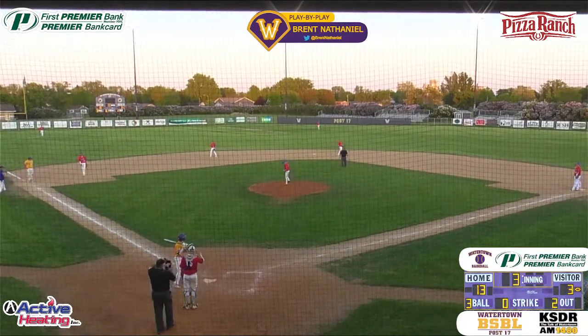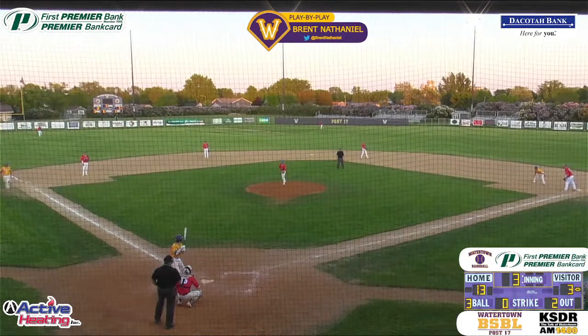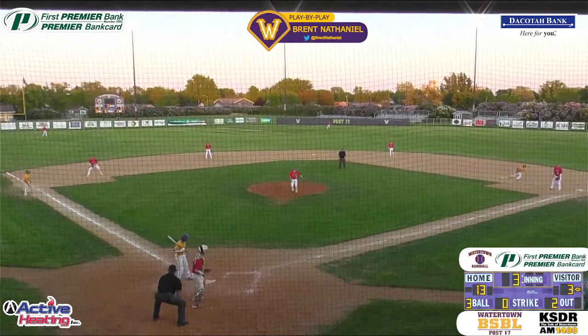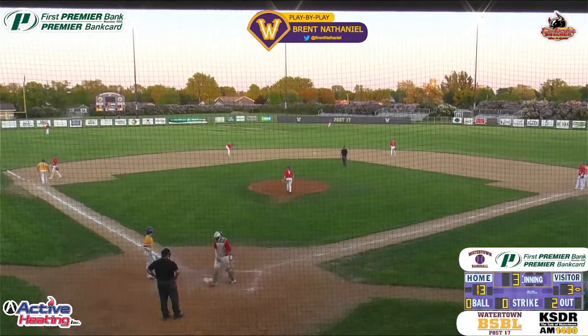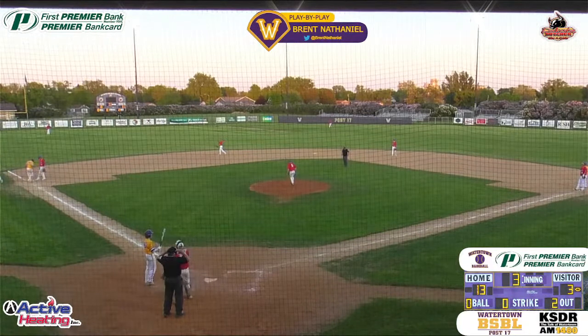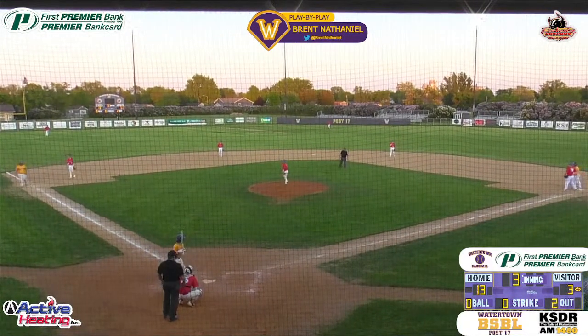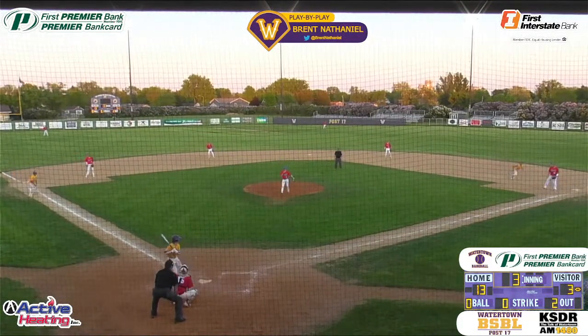And here comes Much. Much with a couple of singles in the second inning. He's got runners on the corners with 2 away. He'll take first pitch high for ball 1. 1 ball, no strikes to Carson Muchler. We're still in the third inning, bottom of the third inning. Watertown leads 13-3. The pitch high again here to Much.